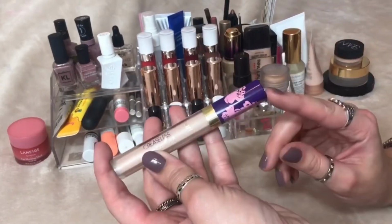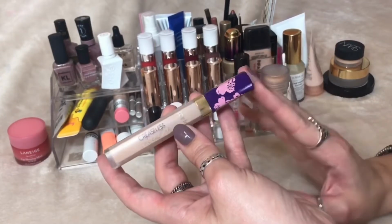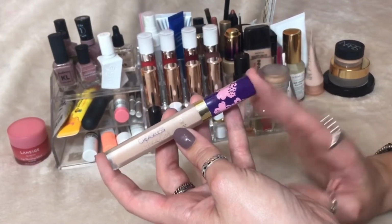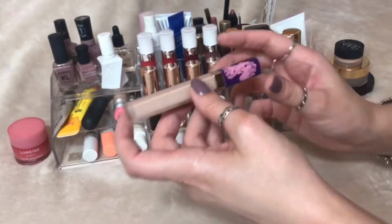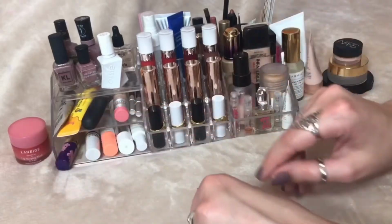And when I set it, it's almost too heavy. But I feel like this would be best for those of you who have really dry under eyes. I feel like that might be super beneficial to you guys because it is not a matte formula. So I'm trying to just use that one up.